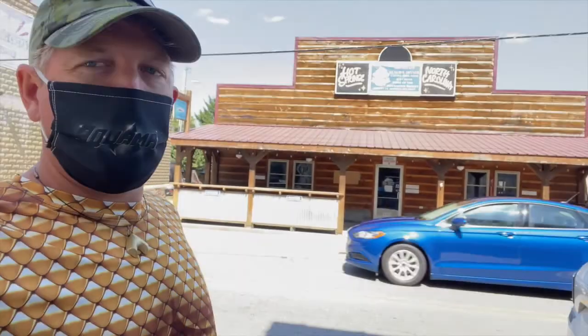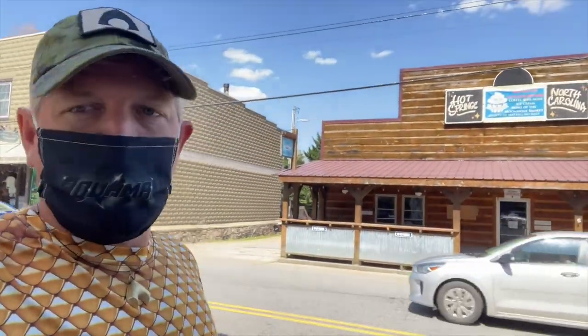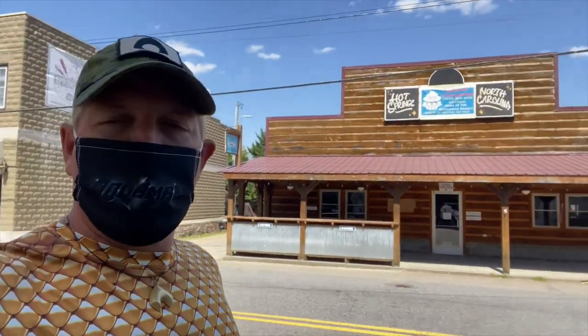All right, and across the street we've got the Creekwater Inn, and so both food and a place to stay. Again, another one currently not open right now, but maybe we'll check back with them and see.